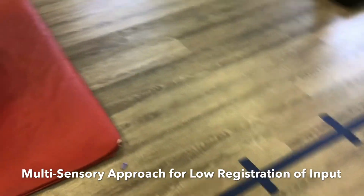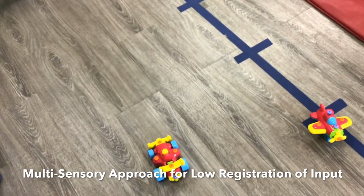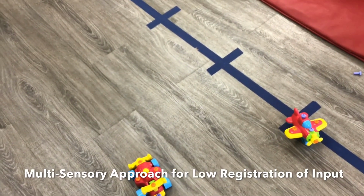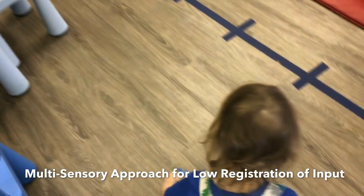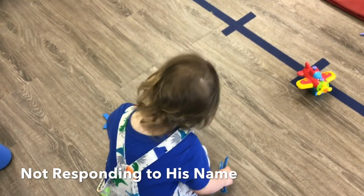Yeah. But where he needs more intensity of input, I'm trying to bring in the other senses, if that makes sense. Anything that's multi-sensory, if it has a smell, a taste, is visually more interesting, makes a cool sound, music, anything like that, I think he's going to be more engaged than with coloring or something like that, you know?